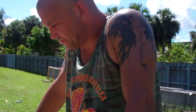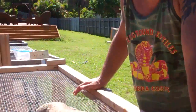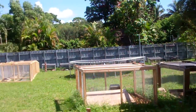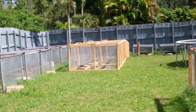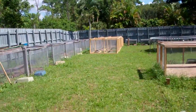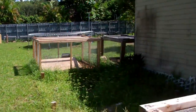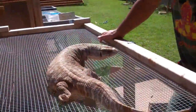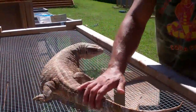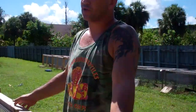Impressive beast, isn't it? We're working on video for cages, because if you look over there, we're working on another 2 rows of cages. That's the first row, and another row is being built now. And as we're building those cages, we're making the video. So for you all that have been asking for videos on how to make cages, that's coming. I should have that done in the next week or so.